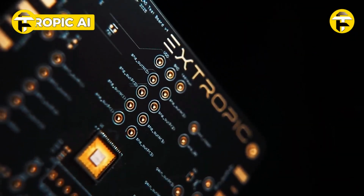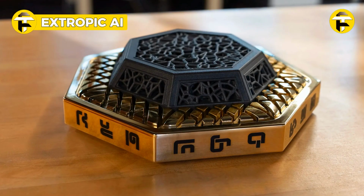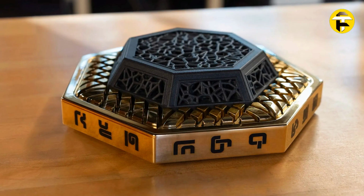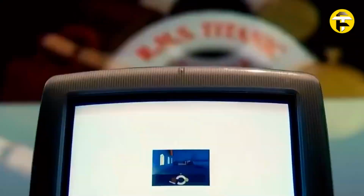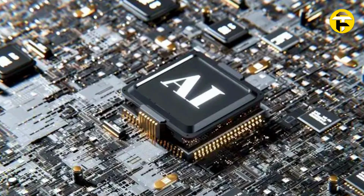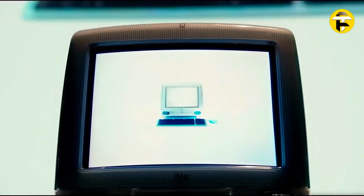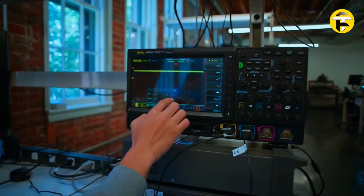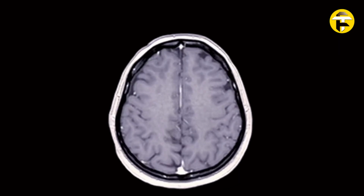Extropic AI Thermodynamic Computing is a next-generation computing platform that leverages thermodynamic principles to process information probabilistically, redefining how machines handle complex tasks. Unlike traditional binary processors, Extropic's hardware uses thermodynamic sampling units where natural thermal fluctuations drive computation, allowing probabilistic bits to explore solution spaces efficiently for optimization, machine learning, and physics-based simulations.